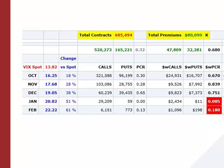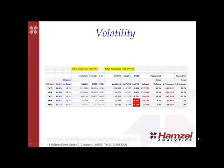For the dollar-weighted put-call ratio in October, we saw 0.67, which is neutral with 52% of the total premiums paid. For November, a 0.84 reading, which is neutral with 22% of the total premiums paid, and in December, a 0.75 neutral reading, with 21% of the total premiums paid.